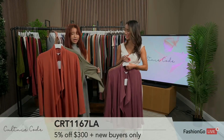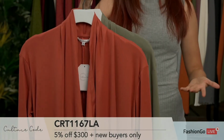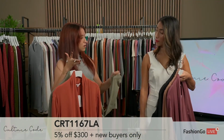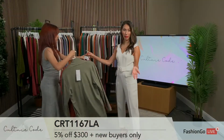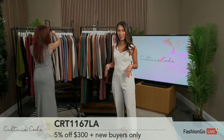Depending on the style and the color that you pick out, it can be a transitional piece because the fabric is not very thick, but it's also not very thin. So you can just wear it all throughout. It's also got pockets, which is always great to fit your keys and your money and your phone, everything. Pockets are always a must, especially for us ladies. We always carry a lot, as everybody knows. So it's nice to have it here.